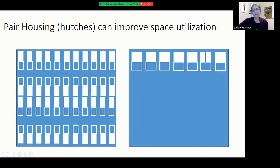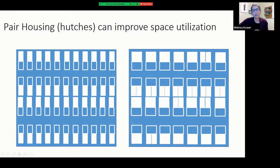If we put the same amount of space between hutches, we can actually put 30% more hutches on a given space. So again, we can put 44 calves in this square, and we can add calves if we're pair housing them in hutches on a cement pad or some outdoor space. So again, probably more efficient from a space utilization standpoint.